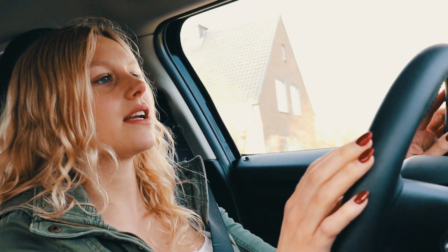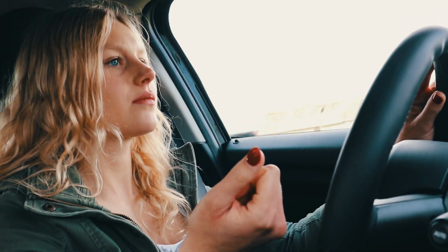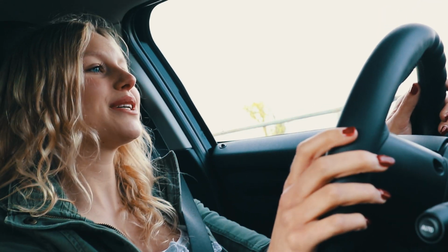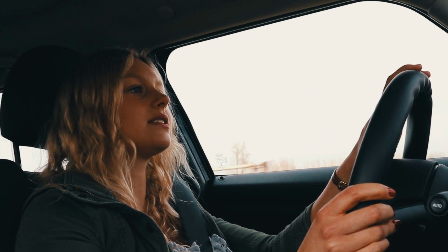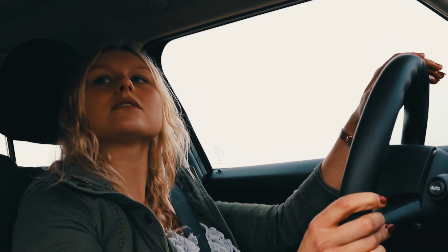But now I'm driving, I do get that, how do you say that? That go-kart Mini feeling. I really like that. It's really fun to drive this car. So the horsepower of this car is 136. And the gas mileage is around 5 liters, but I'm getting around 8, I think.